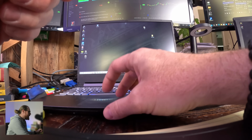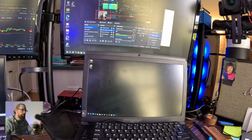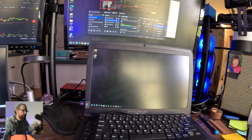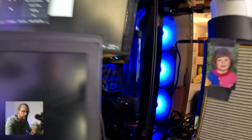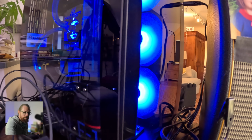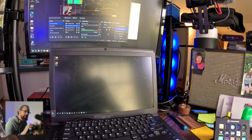So anyways, maybe the F15 could get an upgrade. I could use the F30 for the trading station there, and then this side will be the new Falcon desktop. And I'm excited. As I'm sitting here, this thing is so quiet. It's just running, just doing its thing. It's not causing any trouble. So I'm liking that a lot. And I think it's going to be really nice to get used to it.